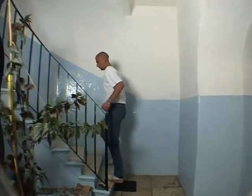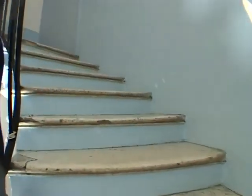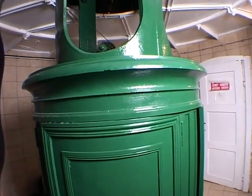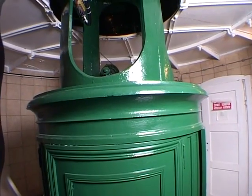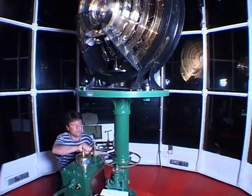The building itself is 23 meters high. At the top, there is a tower 109.70 meters high that watches over the sea. It was first used in 1876 and still functions today. Only today, a generator powers it.